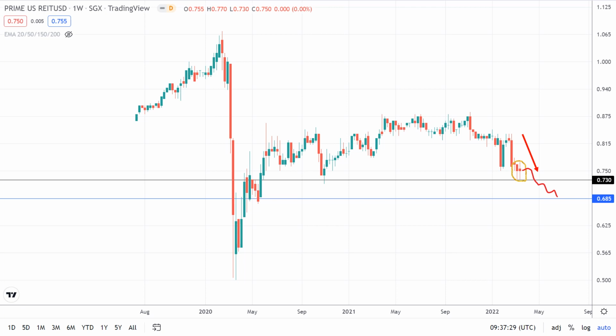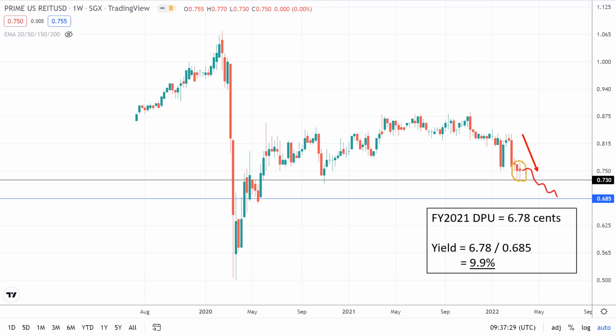At 68.5 cents, the yield will be very attractive at 9.9%, calculated based on FY 2021's DPU. This estimation, in my opinion, is reasonable. As mentioned earlier, we are looking at 11% of leases expiring in 2022. I don't foresee Prime having issues retaining their existing tenants and find new tenants for the vacant spaces. Also, there's a huge margin of safety if we collect Prime REIT at 68.5 cents.